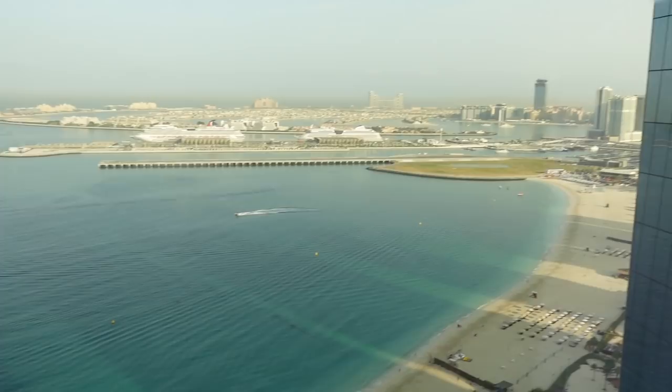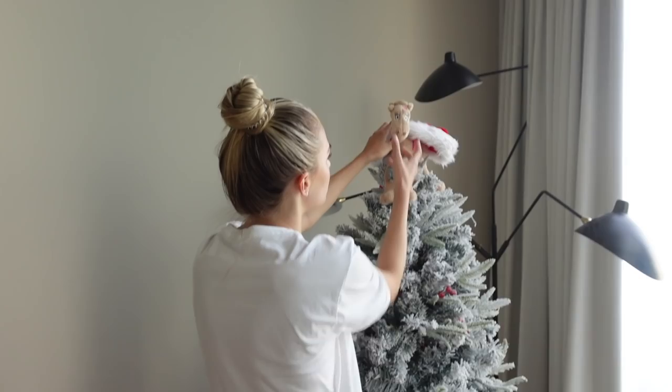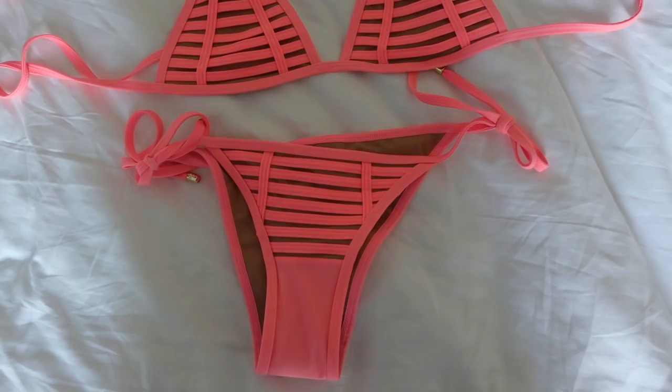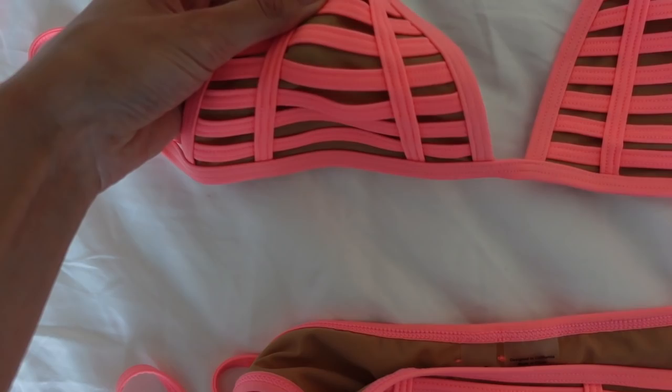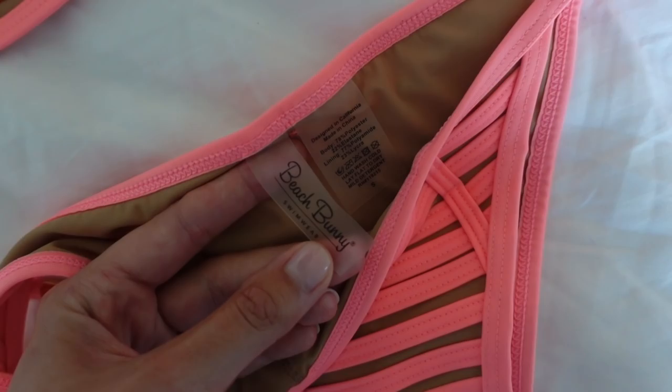This is our Christmas tree, with the camel on the top, and the Dubai spirit. Nice. And we bought a Santa hat. So this is what Matt bought me. He bought me a really cute neon bikini. It's so cute. It kind of looks like it's your skin underneath, but it's actually brown. So cute, and it's from this company. There's like a shop in the hotel place we're staying, Beach Bunny Swimwear. Love it. Thank you, Matt.